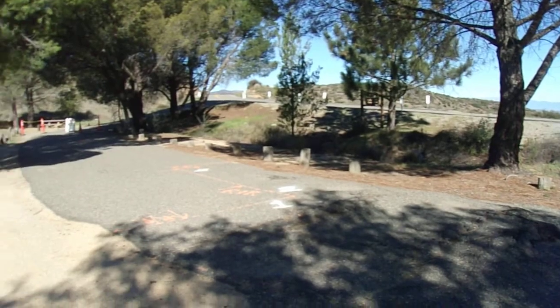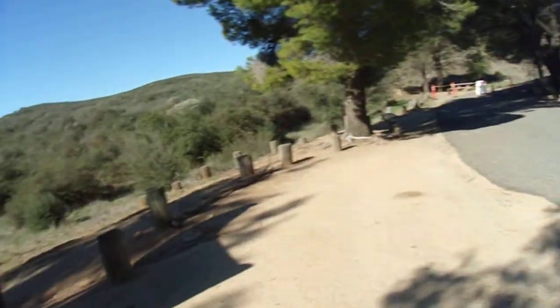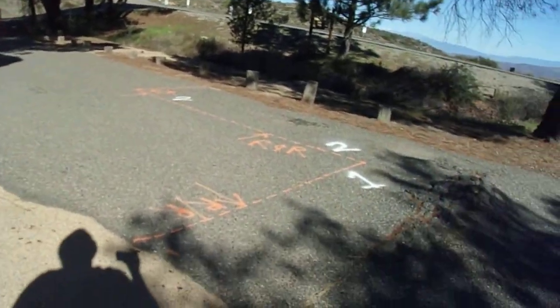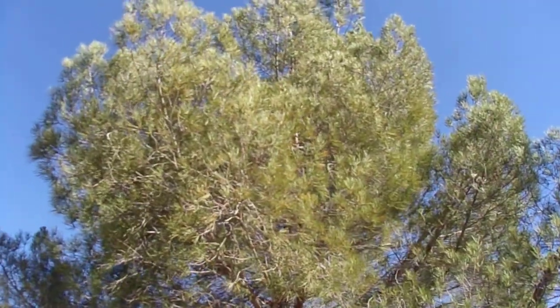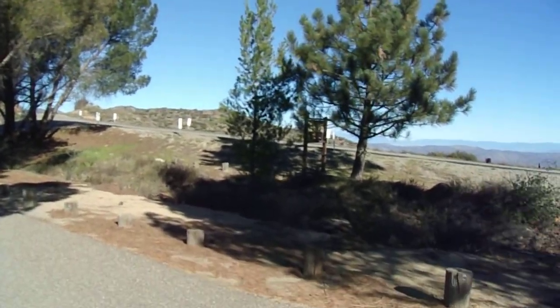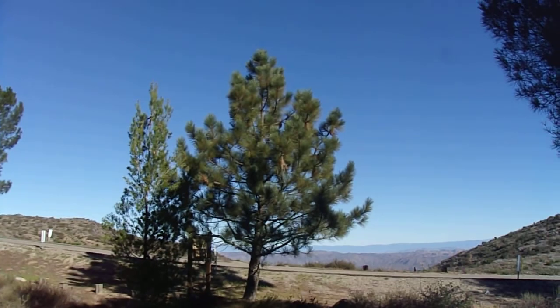Always pass by this trailhead and always notice these beautiful little pines here. Most of them are not native. Actually, that's Pinus halepensis, Aleppo pine. Got a few Aleppo pines here. This is actually its close relative, Pinus pinea. It sounds like stone pine, just in the same group. Young Aleppo, however, that guy, that is a native. That's coulter pine, Pinus coulteri.